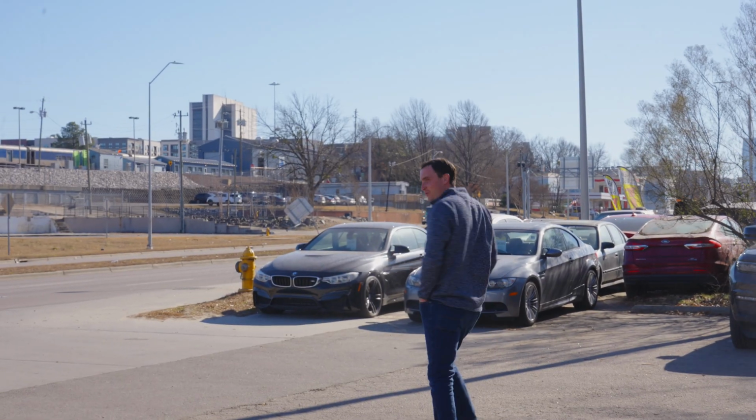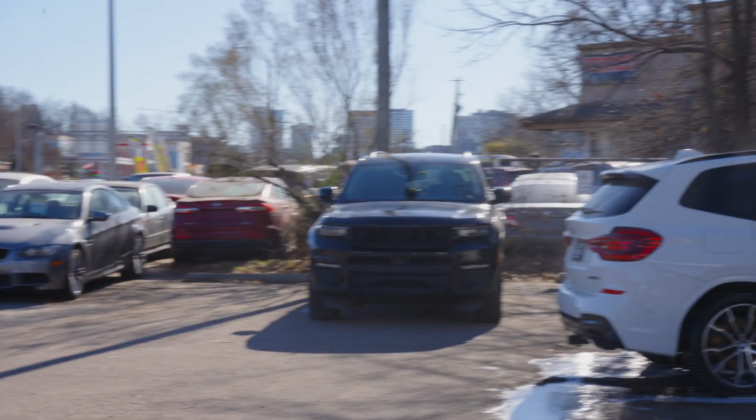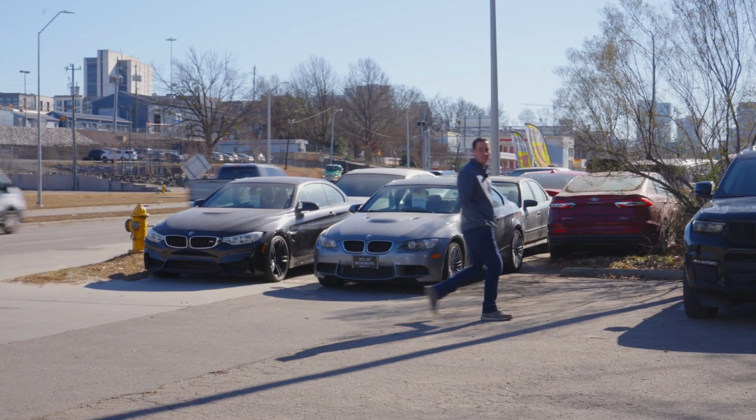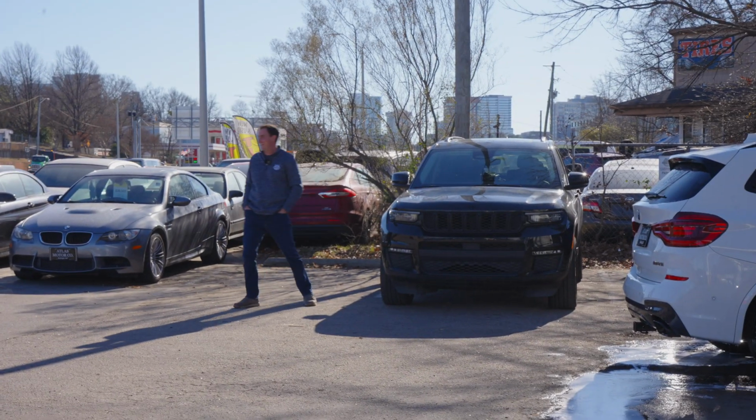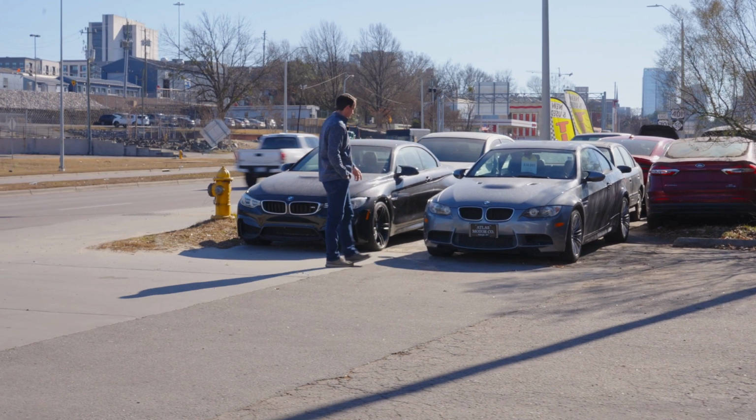All right, lot walk time. We got a nifty little Jeep for sale. I'm kidding. Hey, seriously though, anybody wants to take over a Jeep payment? Jay's your man. All right, up front, we got a couple newer M3s, newer M cars.